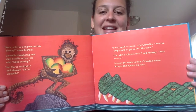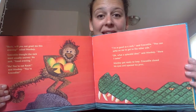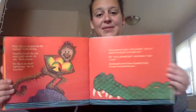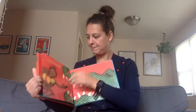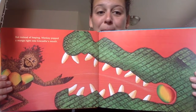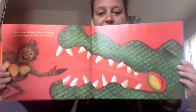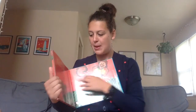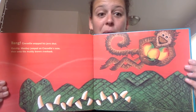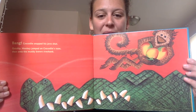"Oh, what a splendid idea," said Monkey. "Here I come." Monkey got ready to leap. Crocodile closed his eyes and opened his jaws. But instead of jumping, Monkey popped a mango right into Crocodile's mouth. Bang! Crocodile snapped his jaws shut. Quickly, Monkey jumped on Crocodile's nose, then onto the muddy brown riverbank.